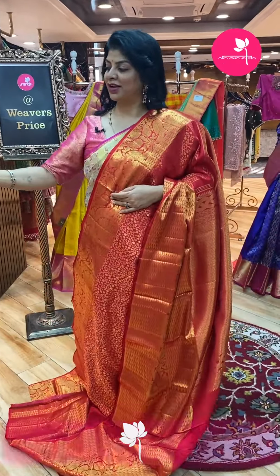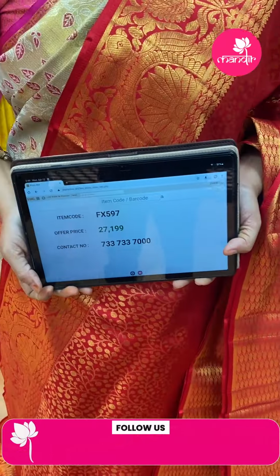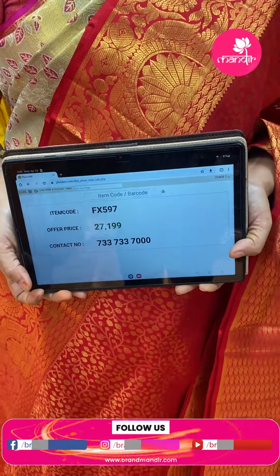And the pricing: 27,199. FX597 is the code.